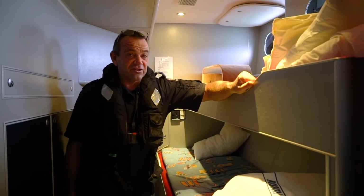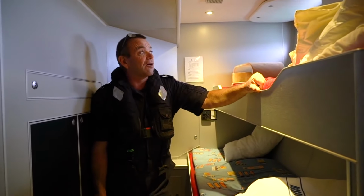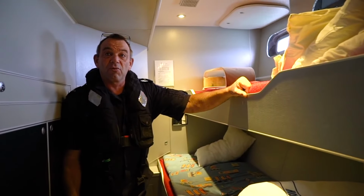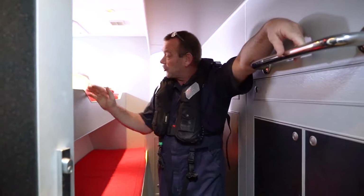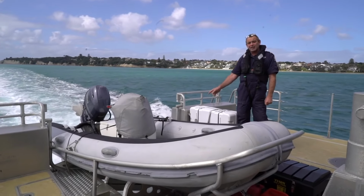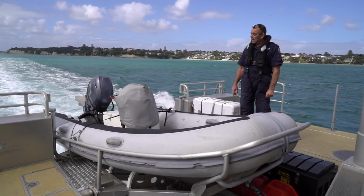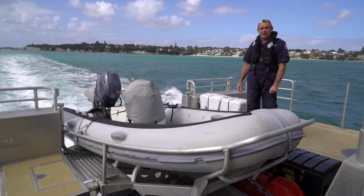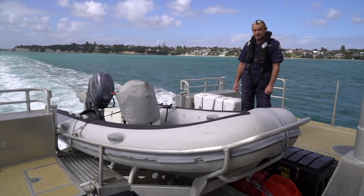This is accommodation. Obviously got two bunks in here, we've got one on each hull. So this is where the crew sleep when we're away on border patrol work. It's the same as the other hull, we've got accommodation here, another two bunks. The boat you can see here is on the cradle. We can hydraulically lower it down into the water while we're underway, so we can dispatch it pretty quick and go into shallow waters or go talk to boats with it. Very handy piece of kit for us.